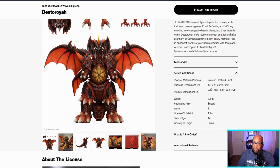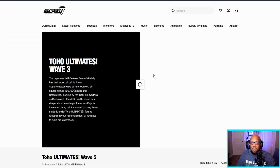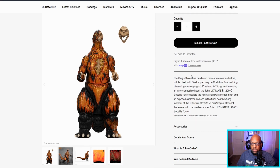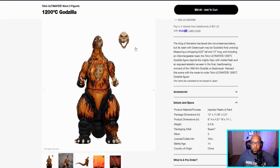Here's the specs. He's pretty big. We're talking about, well, big-ish. Almost 10 inches tall, 13 inches wide, and 14 inches long. So it's a pretty decent figure. You know, it's 2.5 pounds. So it's a nice, big, chunky piece of plastic. And then the individual Godzilla by itself, 1200 degrees Celsius Godzilla. Specs on him, weighing 2 pounds, 8 inches high, 4.21 inches wide, 14 inches long. Oh man, I love that look. Look at that face. That is really cool looking.